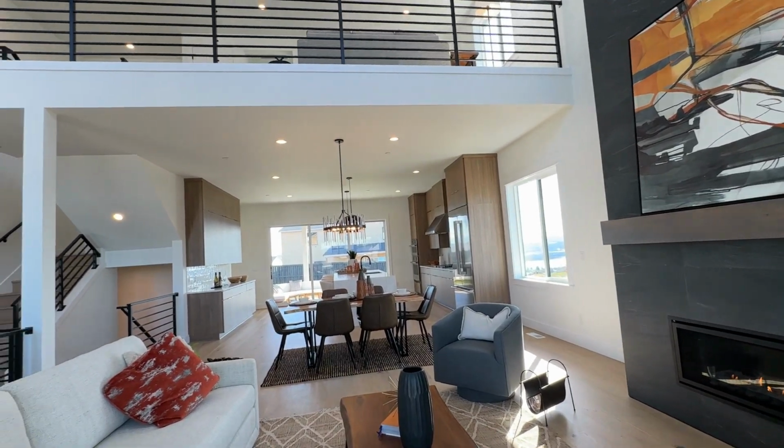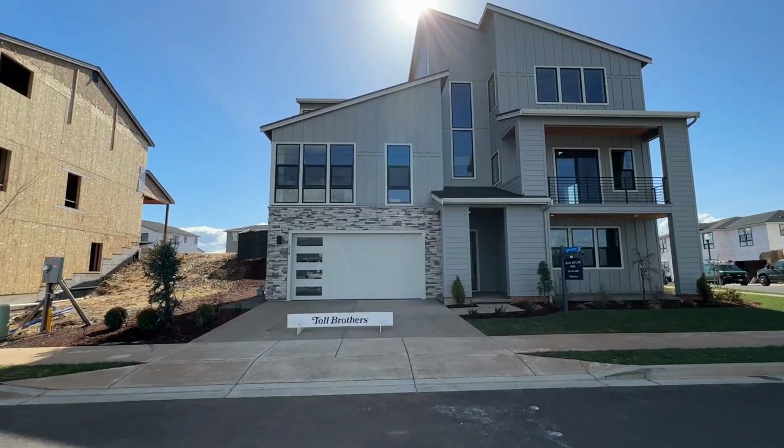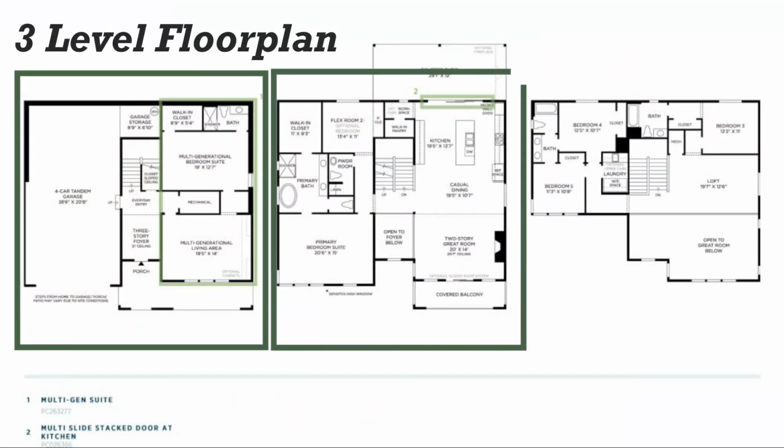But specifically, I'm going to give you some highlights on this home that can't always be seen even in my video tours that I want you to know about. So let's start with the Suttle. Yes, it offers 4,046 square feet. What's unique about this floor plan is it is a three-level floor plan.